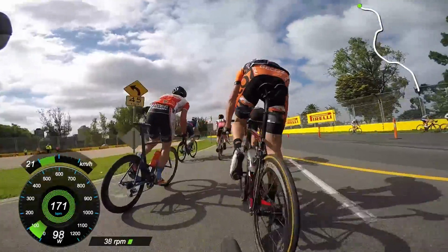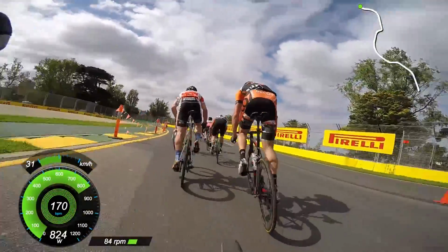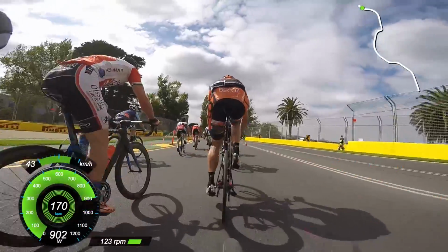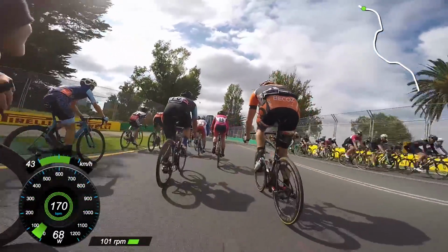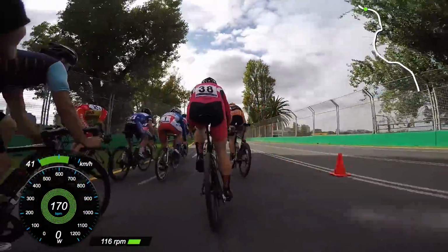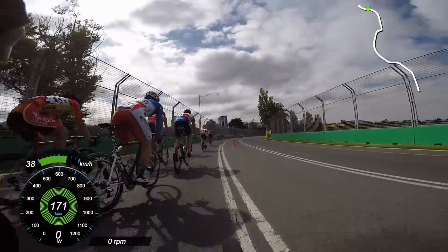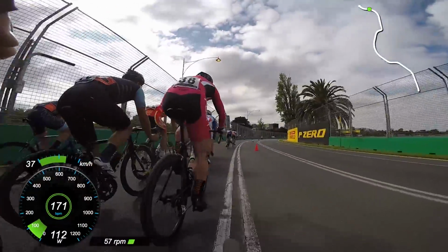Now I just wanted to quickly mention that this course, as I say, is a 4.2 kilometre long Kermesse hot dog circuit. So you're going through some sharp turns at either end and jumping out with a high power output and recovering for the next turn.